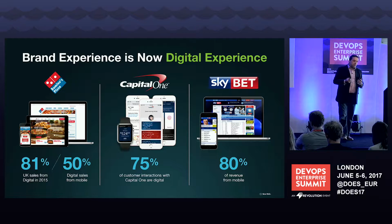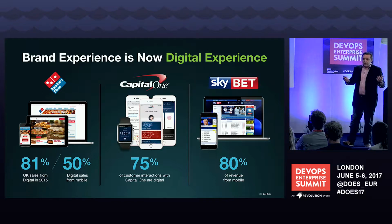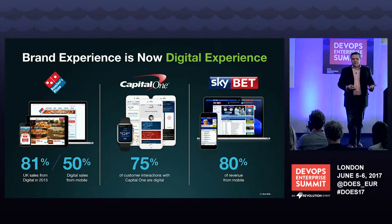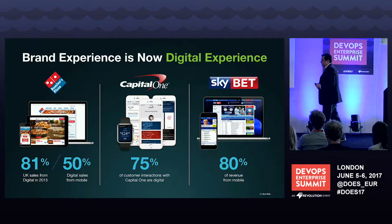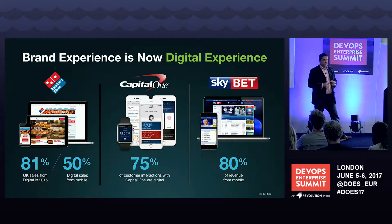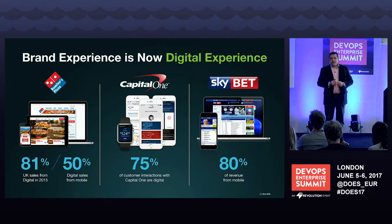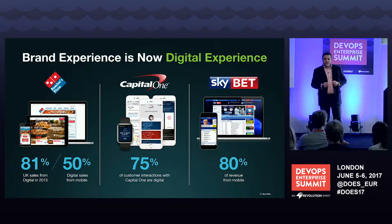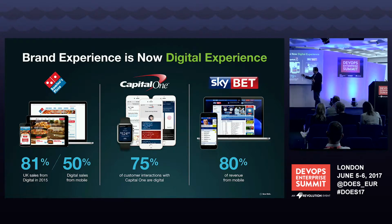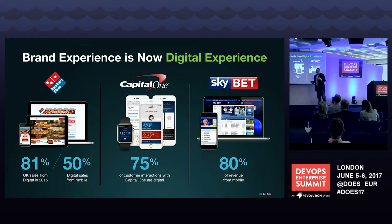You just look at the statistics. Domino's Pizza, for example, you'd think they were a pizza company. Well, actually, they're a technology company that just happens to make and deliver pizzas. Recently, we had Ryanair on stage at our Future Stack presentation, saying that they used to be an airline. Now they're a software business with a few planes. I can't remember the last time I actually went into a bank. All my banking's done online. I expect to be able to access whatever I need, wherever I am, whenever I want it.